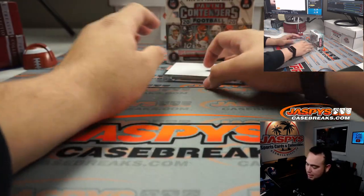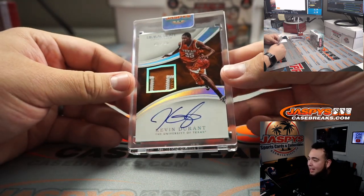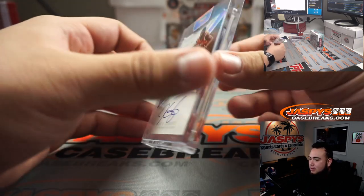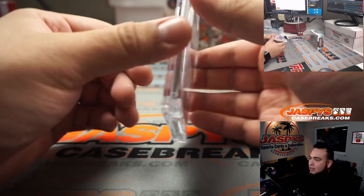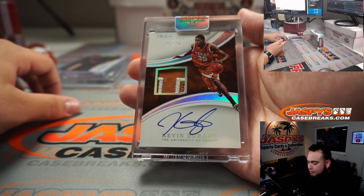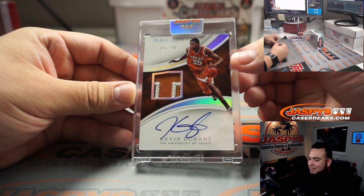All right, last but not least, guys. I don't even remember what this one is, to be honest. Wow, how about a 1 of 1? Kevin Durant patch auto from Immaculate Collegiate. Kevin Durant, 1 of 1. This is from 2016 Immaculate Collection Collegiate. 1 of 1 KD patch auto. That's pretty nice. Alrighty.